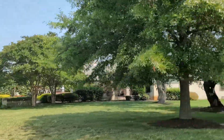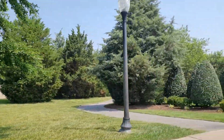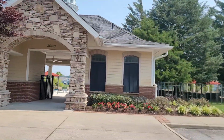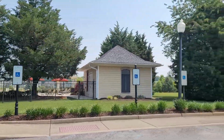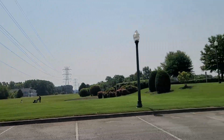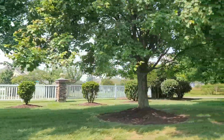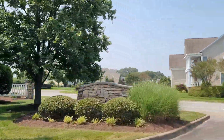As we keep going through, we're going to be heading a little bit closer to the river, and this is the other pool area. Again, I wanted to get in there, but it was a beautiful day. As you can see, there are people in there, so I didn't really want to get out and take a bunch of video of people swimming in the pool. But just know this section of the neighborhood has its own pool as well. So a bunch of different options there, so you don't have to go to that main pool with all the playground and everything. I think that pool is probably a little bit quieter and maybe a little bit more adult focused.